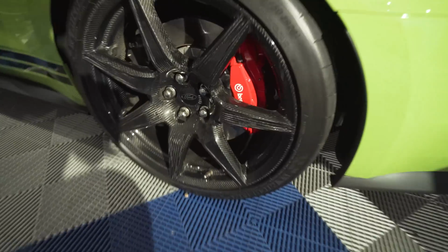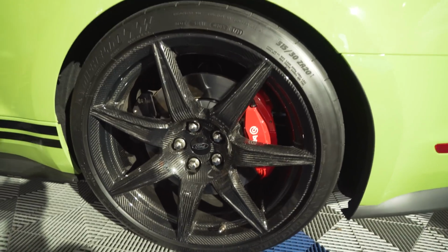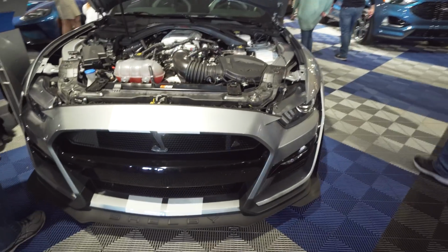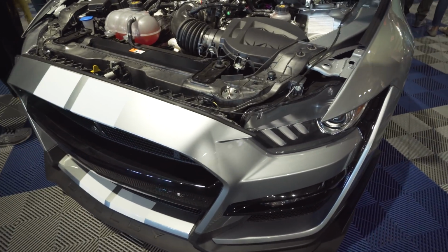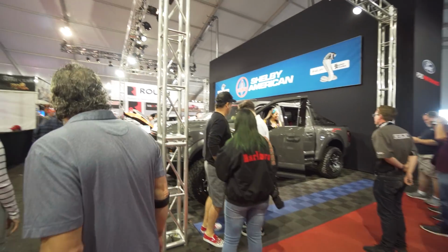And the wheels look so much more aggressive on the 2020 GT500 Track Pack versus my R. I wish they were exposed carbon fiber. Would you look at this? The same car I have, except finished in Iconic Silver with white over-the-top vinyl stripes. Ooh, Shelby has a booth here today.